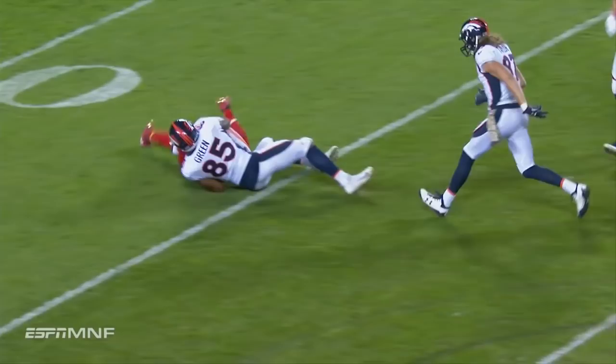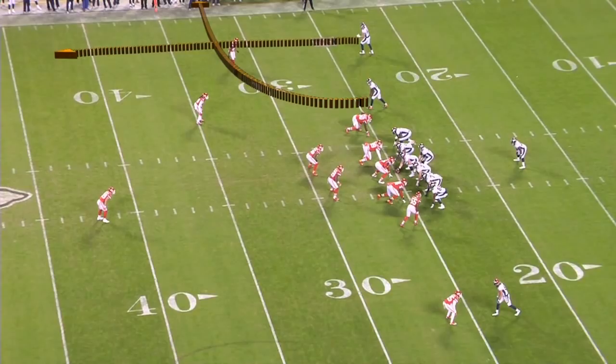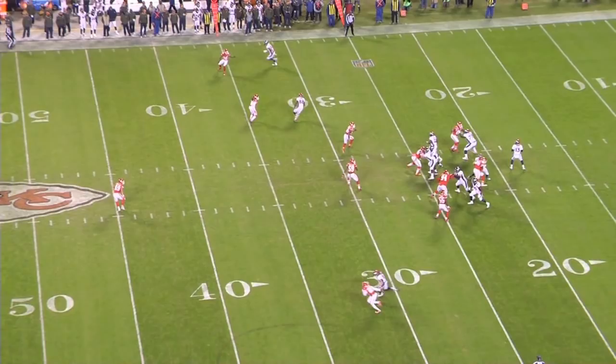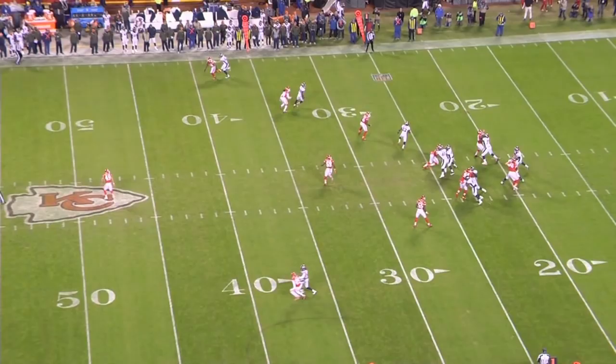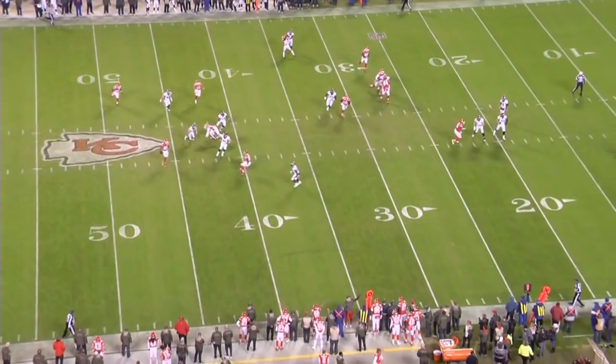He's swung down by Virgil Green. The route combination is going to be a sail route on the outside and a speed out by the slot receiver. When Trevor Siemian drops back right here, the only chance he has is that Marcus Peters looks right back at him. And the guy is a thief. He reads routes, and he reads quarterbacks' eyes. The only chance that Siemian has is if he can get the ball over the head of Peters here, which he doesn't. He leaves it way short, and it's an easy interception for Marcus Peters. The Broncos are moving on to Case Keenum because of the poor quarterback play a year ago from all 3 players.